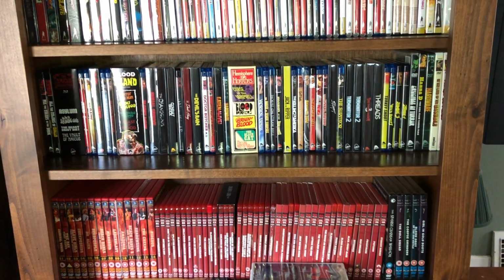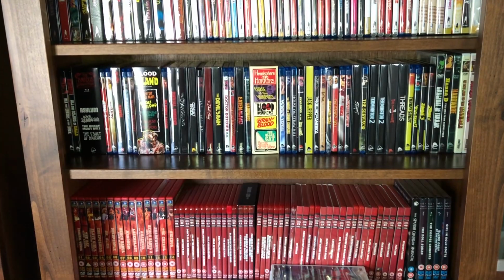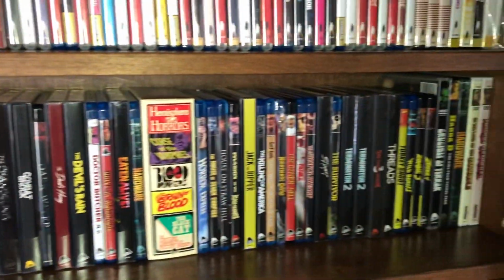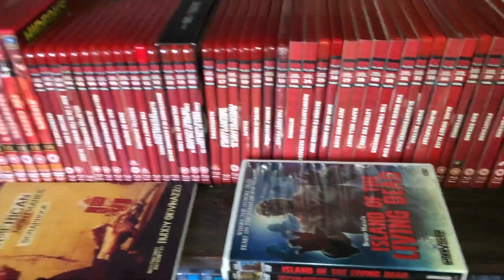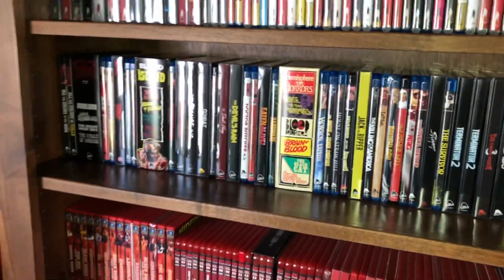Today we're going to go through the Severin Films collection, and it's a pretty small collection. It only consists of this shelf here that we're going to go through in this video, and I have a little bit of overspill down below. We'll go through all that and add it into this video.